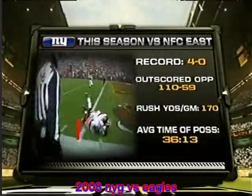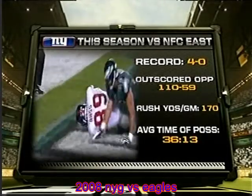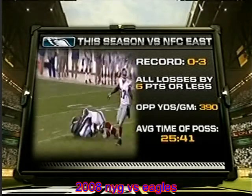Giants perfect against the NFC East this season. Very dominant. And look at the last two: rushing yards per game, 170. Average time of possession. Just phenomenal what they've been able to do.